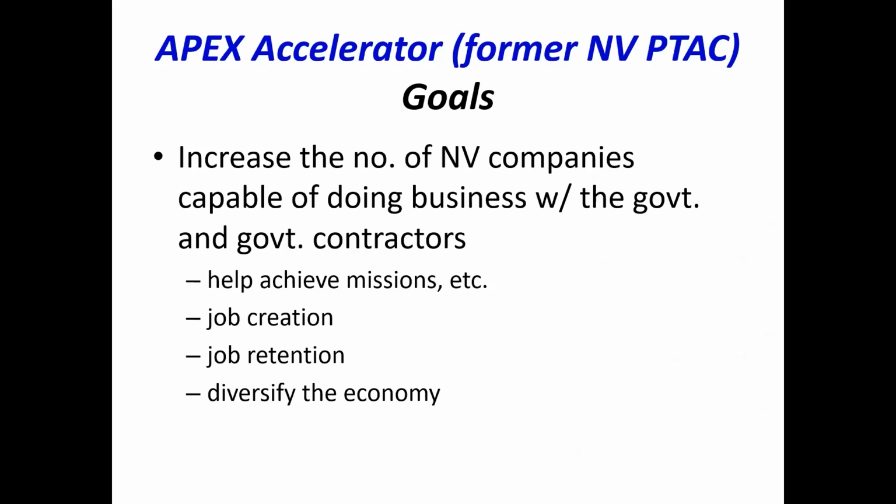Some of our main goals, the big one, is to increase the number of Nevada companies that are capable of doing business with the government and government contractors. And how we do that, we execute the myriad of services that's included in the program. In a later slide, I'll talk about some of those. And of course, the primary reason for that is to help government agencies accomplish their mission. And of course, we want to create jobs in the state of Nevada. We want to retain jobs, and we want to diversify Nevada's statewide economy. Next slide.